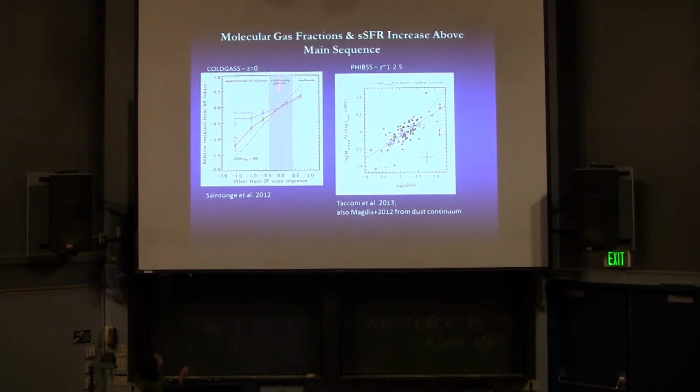So here is where the main sequence at redshift 0 is. Here's what we would call starburst at redshift 0. And here is where things that are almost red and dead lie. You can see there's a very good correlation. Now, this is what you would just expect if the whole thing were due to gas fractions. But in fact, what Amélie and collaborators find is that there's probably a second effect, which is that you're also increasing the star formation efficiency. What she's really measuring is a second effect of decreasing gas depletion time as you go up into the starburst regime.